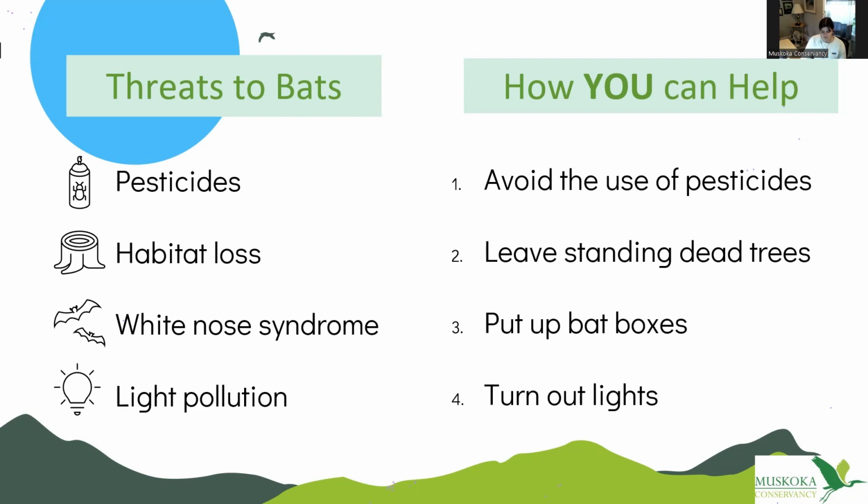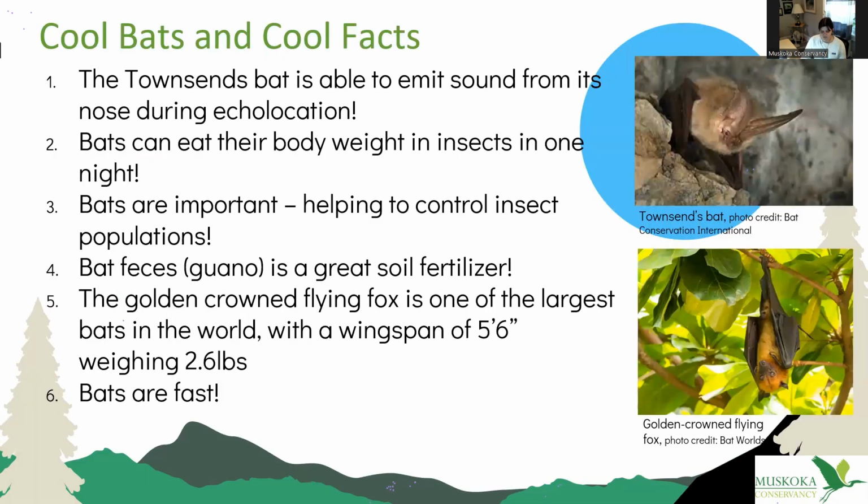Get to the next slide. Okay, so lastly, our cool bats and cool facts. I've got a few random things that I learned during my research for these presentations.